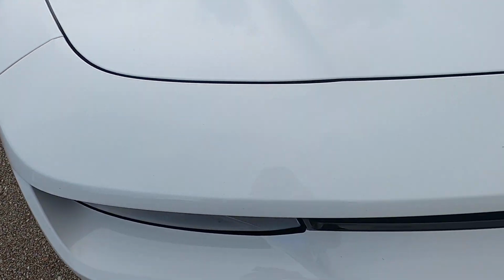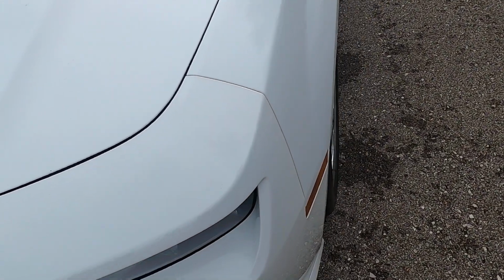It's mostly just sprinkled with small rock chips. They're very difficult to see unless you're up close to it. That's probably one of the more pronounced ones. But they don't stand out, they blend in pretty well.